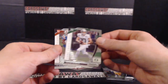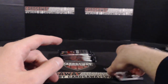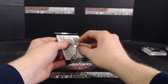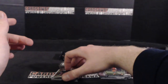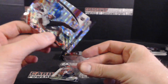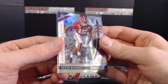And a nice Herbert base for the Bolts. CJ Henderson, rookie for the Jags. Nice first round picks there. Yeah, this draft class is insane, AK. Deshaun Watson. Hopkins, Garoppolo, Debo, Wave for the Niners. $2.99. Yes, Leaf Metal is in the powerhouse. Six box break. Leaf Metal 2020 is in that break. Xavier McKinney, I think he is on the Giants. Hybrid of 75. Excuse me. Cannot talk.